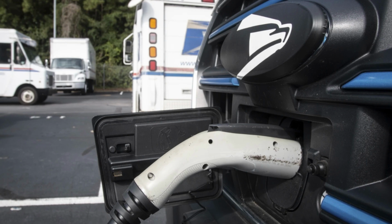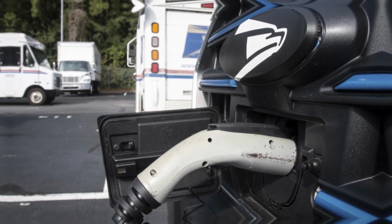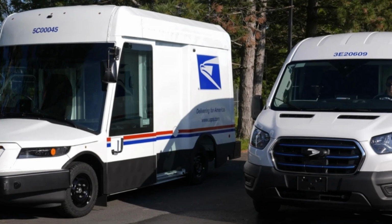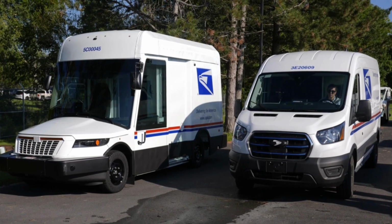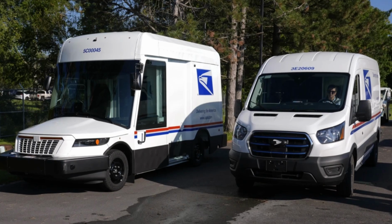Besides the high initial cost, there's also the challenge of creating the necessary infrastructure to charge the electric trucks. The government is heavily investing in this, and new charging stations are being installed across the country. This is an essential part of the long-term plan to reduce emissions and make the Postal Service greener. But are these new trucks really everything they're cracked up to be? The answer is a cautious yes.